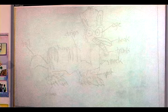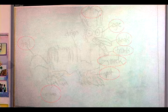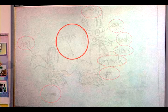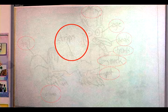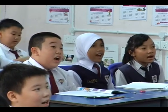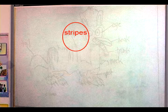Okay, can we check everything? Is it correct? No. We have the ears, the eye, the beak, the trunk, a very short elephant trunk. Long neck, spots, humps. What's this? Strips. Is this right? No. What is strips? Strips is strips of paper, isn't it? Something long and thin. But what is this on the body? Stripes. Okay, don't worry. How do you spell stripes? S-T-R-I-P-E-S. Okay, you just go ahead and work on that.